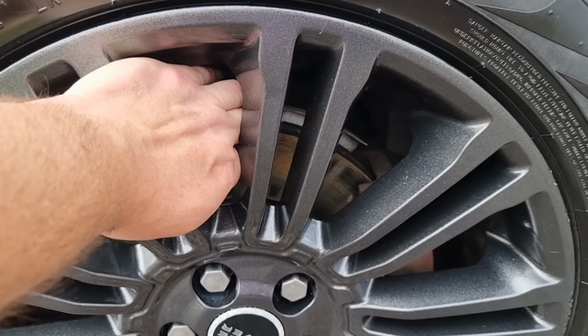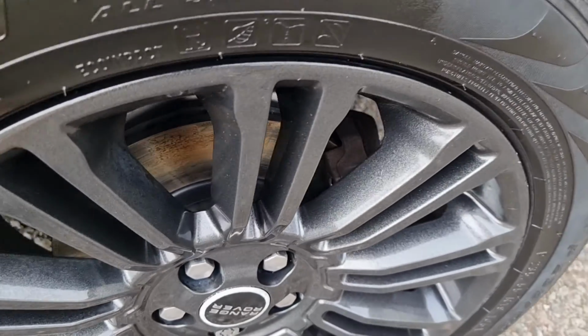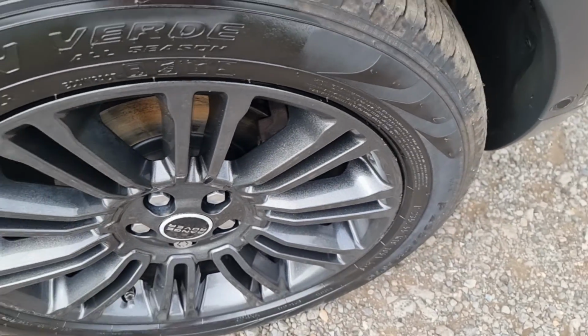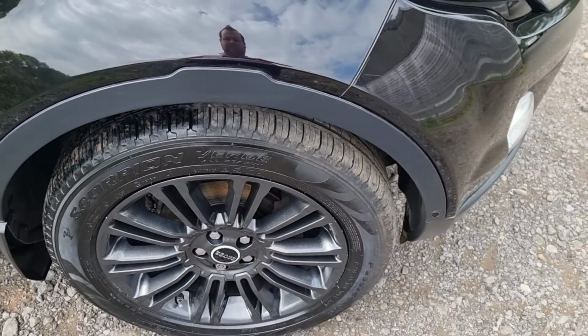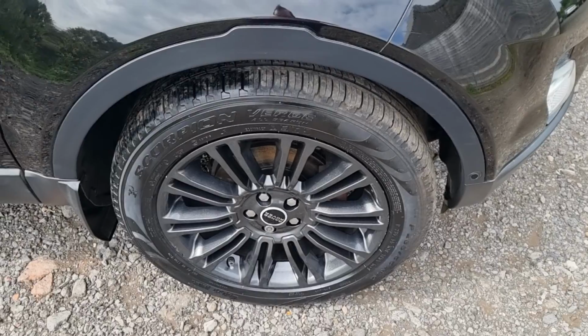The front brakes are pretty much new. So the chap that I got it from, I took it in part exchange, and there was an advisory for front brakes on the MOT, so they're actually brand new. That's on both sides, obviously.